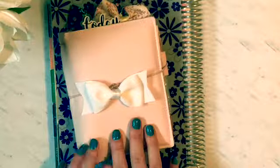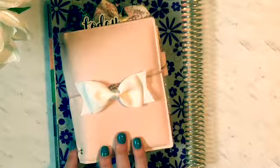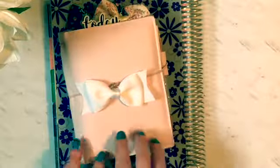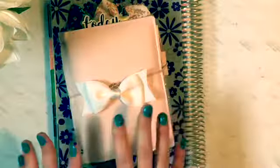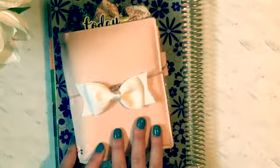So if you are kind of in limbo with what you want to use, please ask questions. I'm still learning everything there is about the Traveler's Notebook. So let me know if you have thoughts or ideas or questions, and I would love to help you get to your planner piece, as they say, if that's even possible.